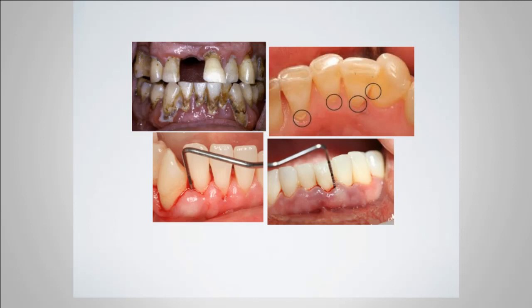So I love sticking that probe into that bloody pocket. Take a picture of it. And when you include that with your insurance claim, your chance of denial or refusal dramatically shifts and changes. And we'll talk more about that as we go throughout other images.